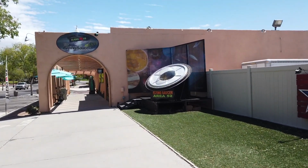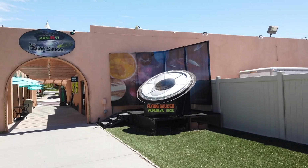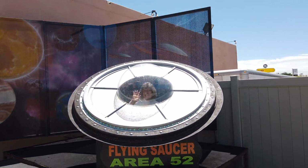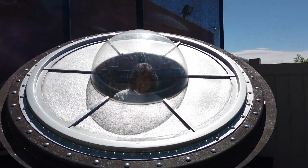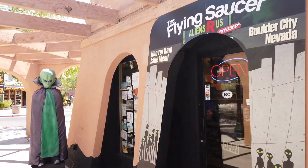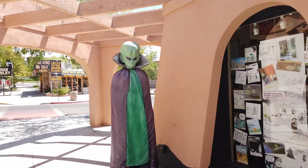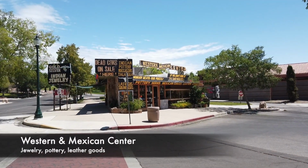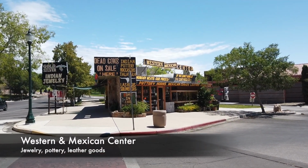There is a real flying saucer right there. All right, I don't know about you, but I don't really believe in aliens. Oh my gosh. There's one. Looks just like Paula. What that has to do with Hoover Dam, I'm not quite sure, but okay. Maybe it was built by aliens. I don't know. If you do come to Boulder City, this is a really nice little place to go into.